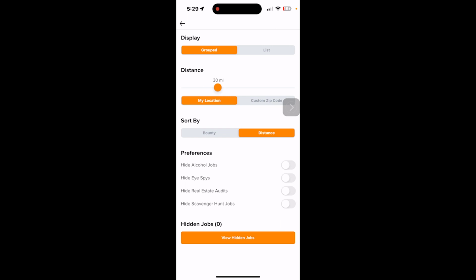Then of course they have the filters here where you can filter anywhere from 30 miles to 50 miles. I think the highest is, let's see, 90 miles away. You can go from your location. You can go from a custom zip code. You could say hide all alcoholic jobs. Maybe if you're recovering from drinking, you may not want to do alcohol jobs because you don't want to be in that area. You just go ahead and toggle that default switch, and it'll hide all alcohol jobs.